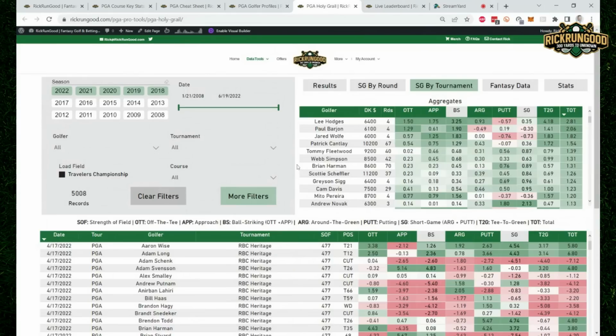And the other thing about Pete Dye is there's a ton of courses that he has on the PGA Tour. Patrick Cantlay's number one. Shouldn't be much of a surprise. 67 rounds, gaining 1.5 strokes. Tommy Fleetwood is number 2. Webb Simpson and Brian Harman are 3 and 4.